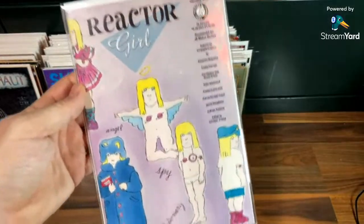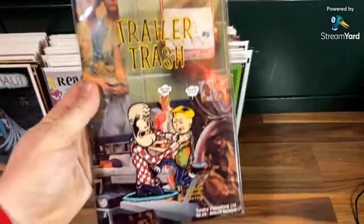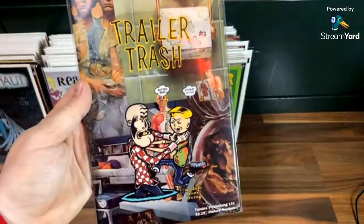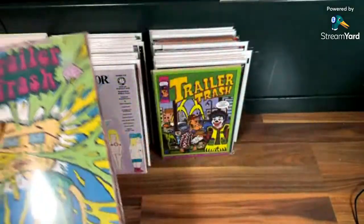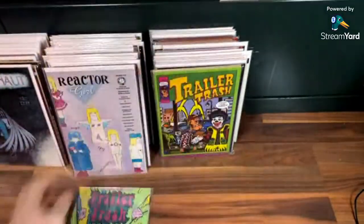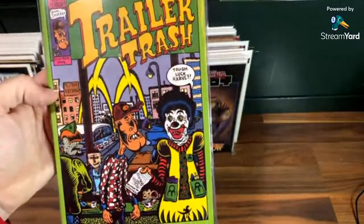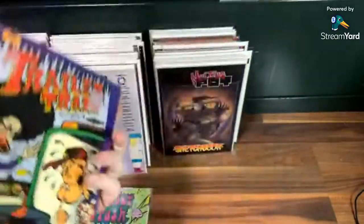Reactor Girl. My favorite, Trailer Trash. I fucking love this book, and I will talk about it till my dying day. Number 9, and then some more Trailer Trash there. Yeah, there's number 1. That's number 1 there.